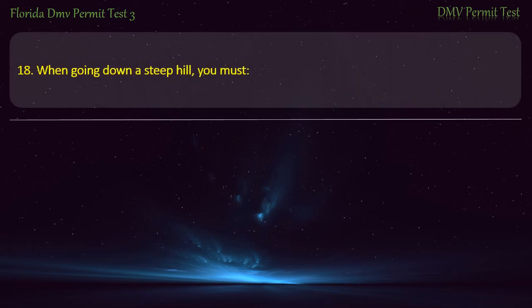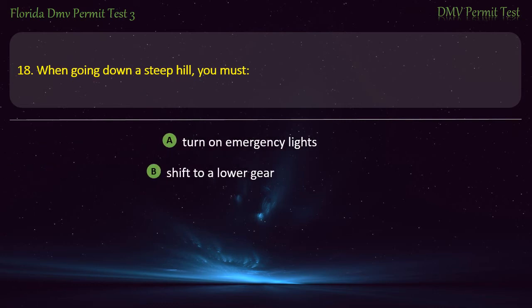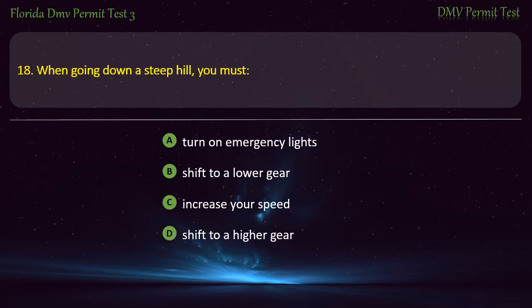Question 18. When going down a steep hill, you must: turn on emergency lights, shift to a lower gear, increase your speed, shift to a higher gear. Answer: shift to a lower gear.